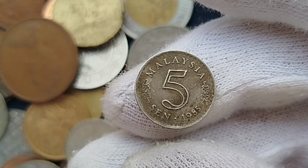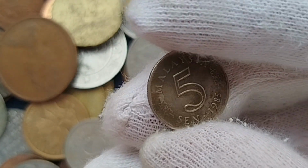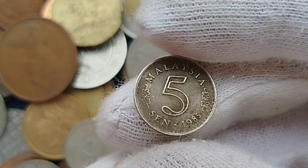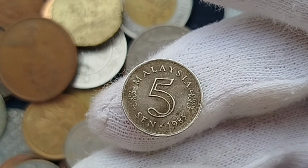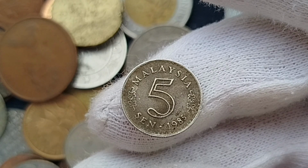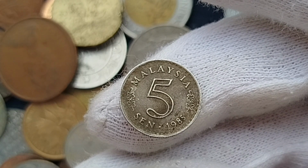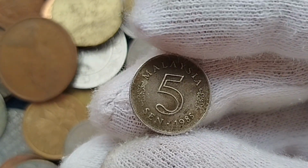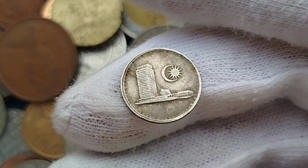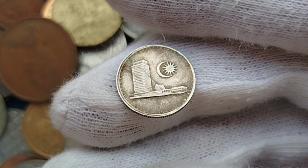On both sides of the central number are intricate Bunga Raya motifs, Malaysia's national flower, the hibiscus. These delicate floral patterns not only add an aesthetic charm, but also inject cultural pride into the design. The font choice is solid and legible, reflecting strength and unity, two key themes of the Malaysian spirit during that era.